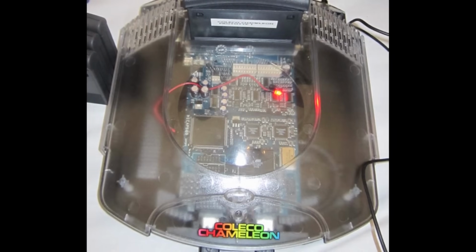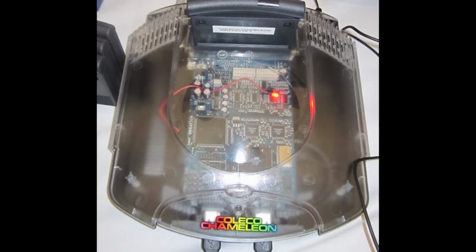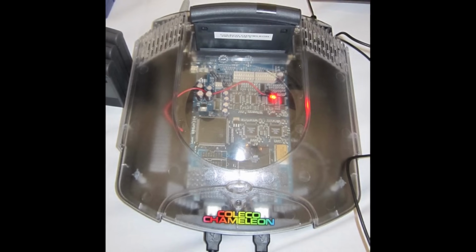But let me slow down. Did they really show a prototype? You see, Kennedy and/or those involved showed a picture of the Chameleon with a clear plastic case, and you could see the system board right through the Jaguar-shaped shell.